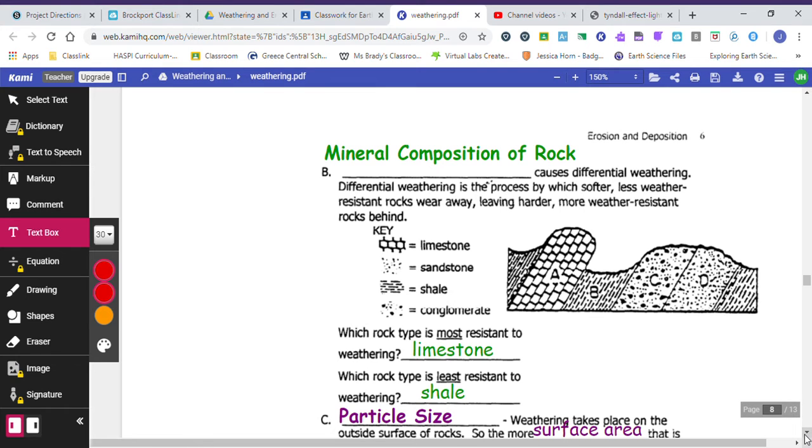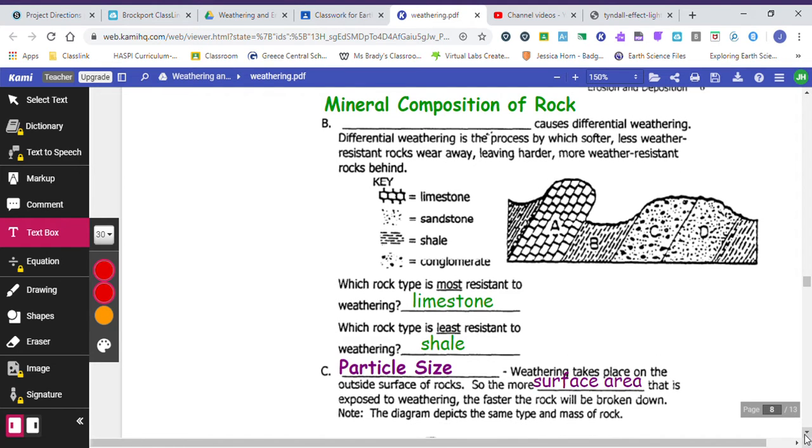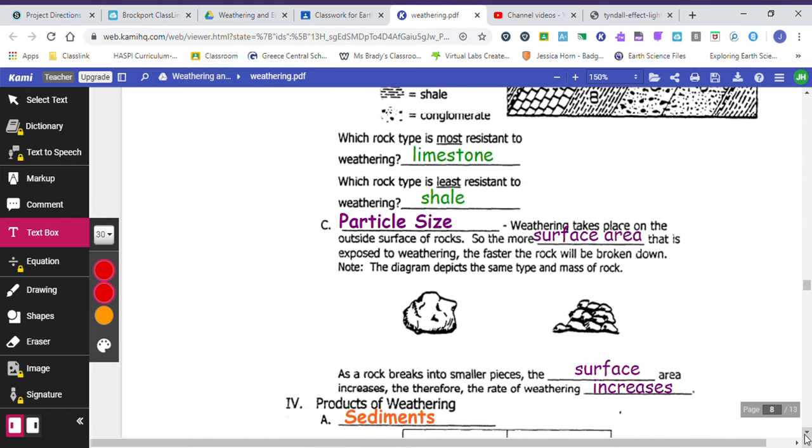The particle size of a rock does have an impact on how quickly it will weather away. If there's more surface area, so if the particles are really, really small, giving it more surface area, the rock is going to weather away faster. Okay, so smaller particles weather faster. So as the rock breaks into smaller pieces, the surface area is going to increase, and therefore the rate of weathering is going to increase.